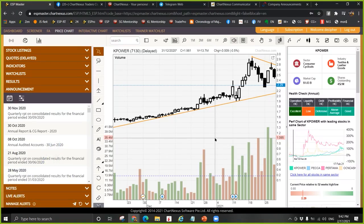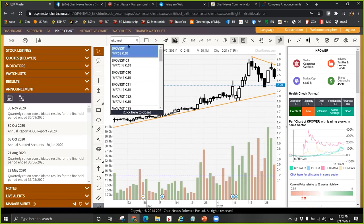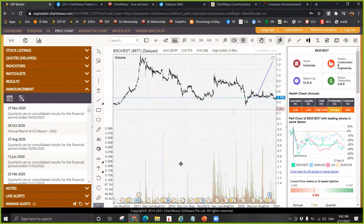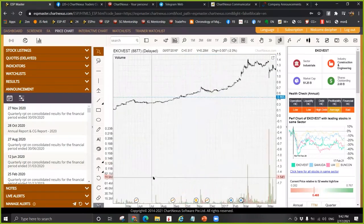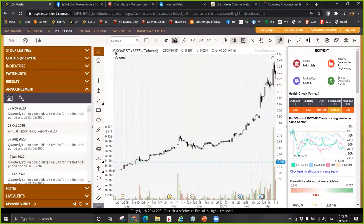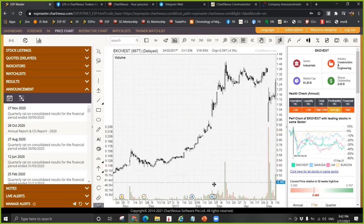Now, there's a reason why these companies are giving. That will give you another reason why you should focus on this kind of good earnings company. Before that, let me show you one more stock, EcoVest. I was at the receiving end in 2017, quite long ago. It also rewarded the shareholders when it was doing well. Take a look at the share price, guys. Isn't EcoVest in 2017 what KPOWER, TASCO and JFTECH are now?